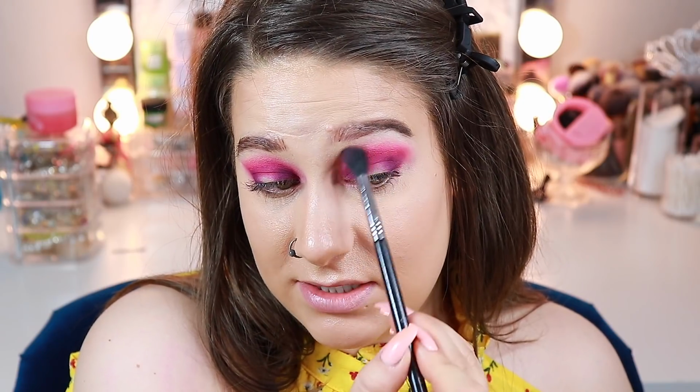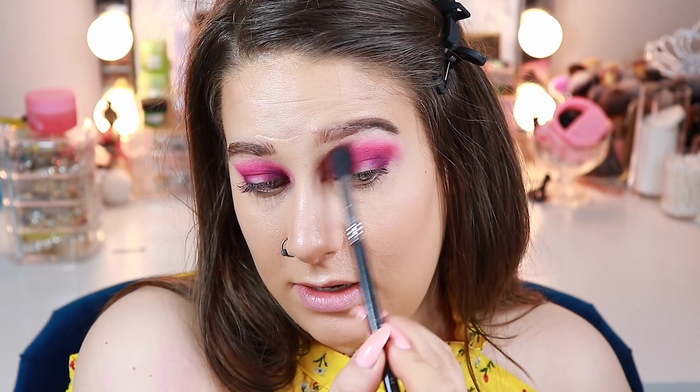So this shade is just to kind of blend out this shade, or to make it a little bit more blown out.